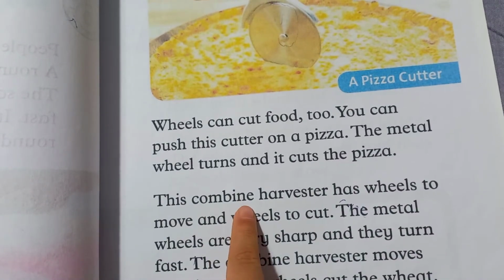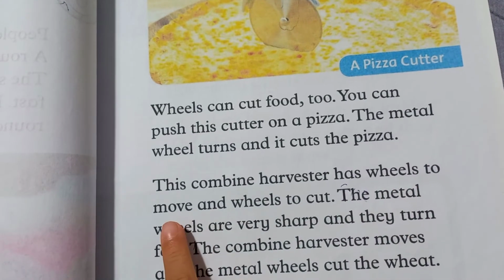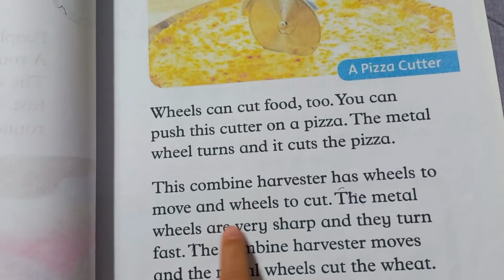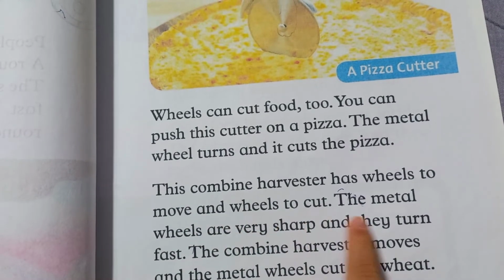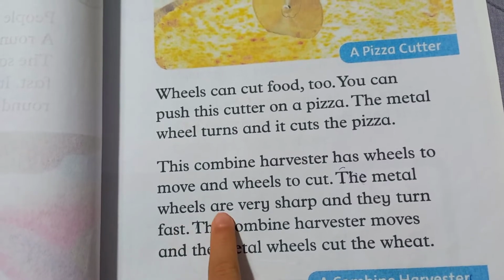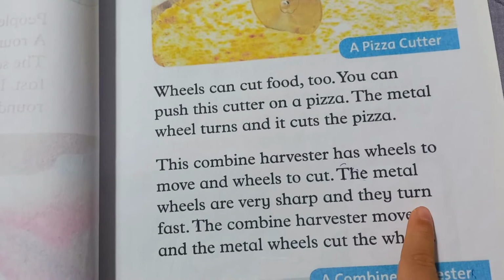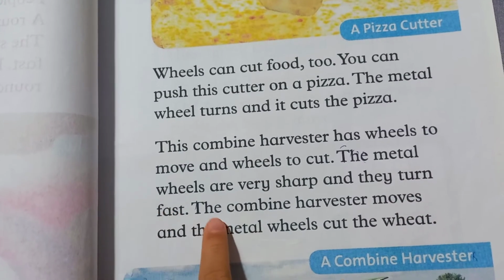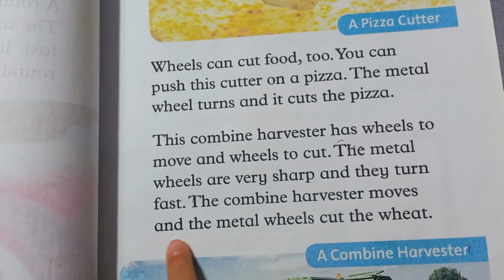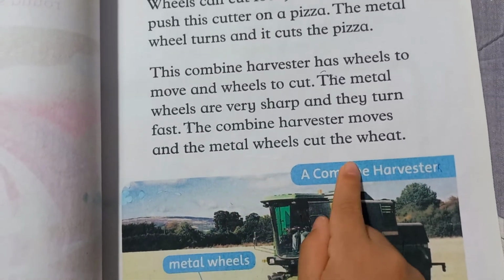This combine harvester has wheels too, to move and wheels to cut. The metal wheels are very sharp and they turn fast. The combine harvester moves and the metal wheels cut the wheat.